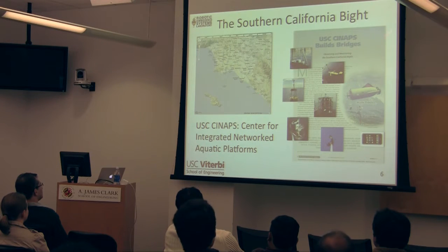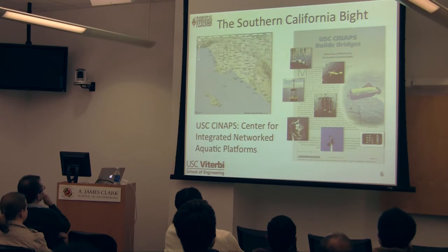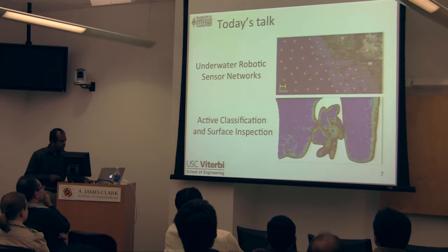We also have some smaller vehicles that we use for in-harbor work. We have some profilers that sit on a couple of oil rigs that are out in the Bight, and we've sort of tried to piggyback on a lot of other infrastructure that people have put out. And we operate 3 gliders in this area. So this is roughly where we've been operating.